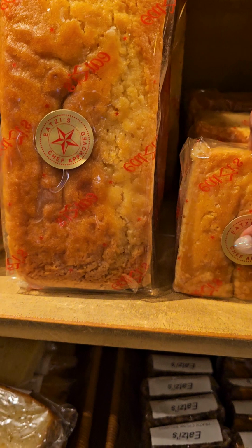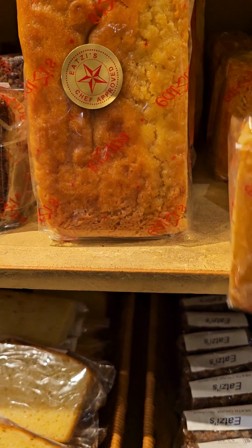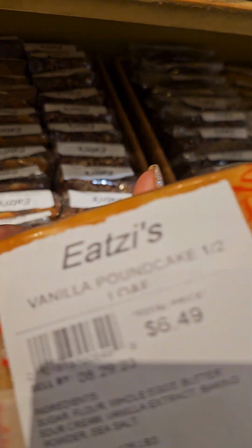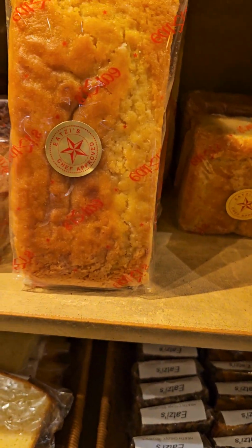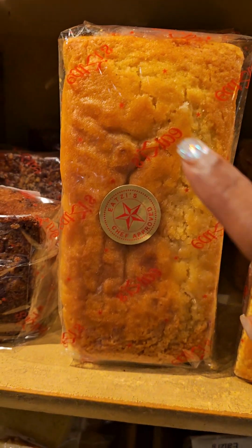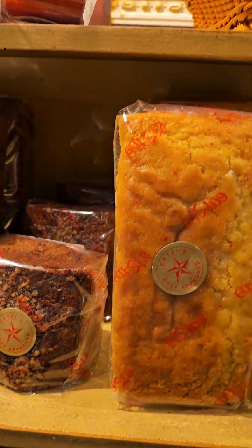Hold on a second. I don't know what this is. This looks like cornbread. Oh, vanilla pound cake. And this is the small one. That's the large one. I've never had their vanilla pound cake.